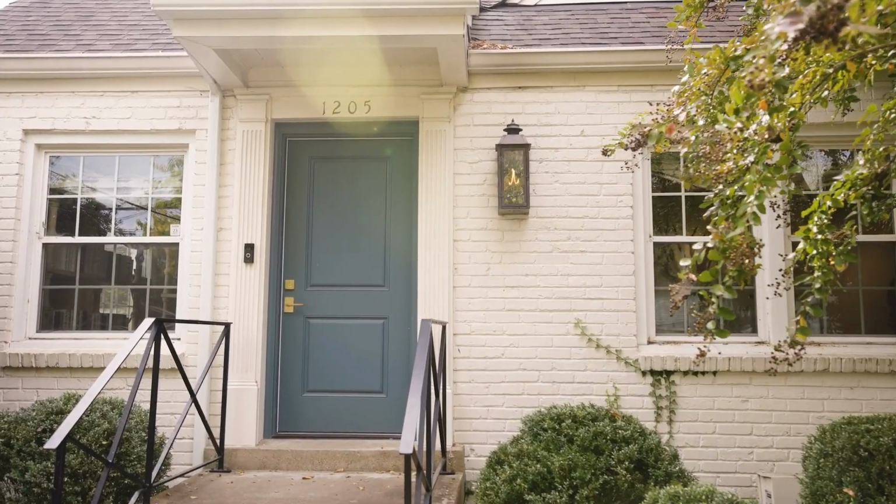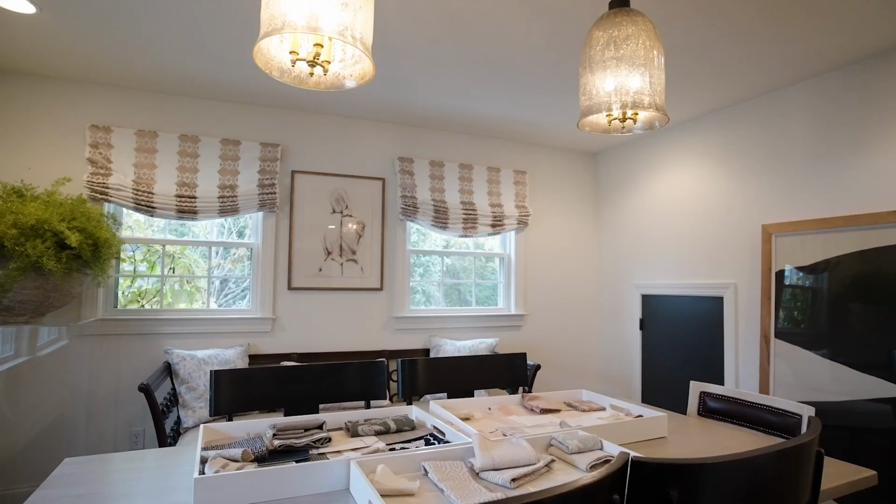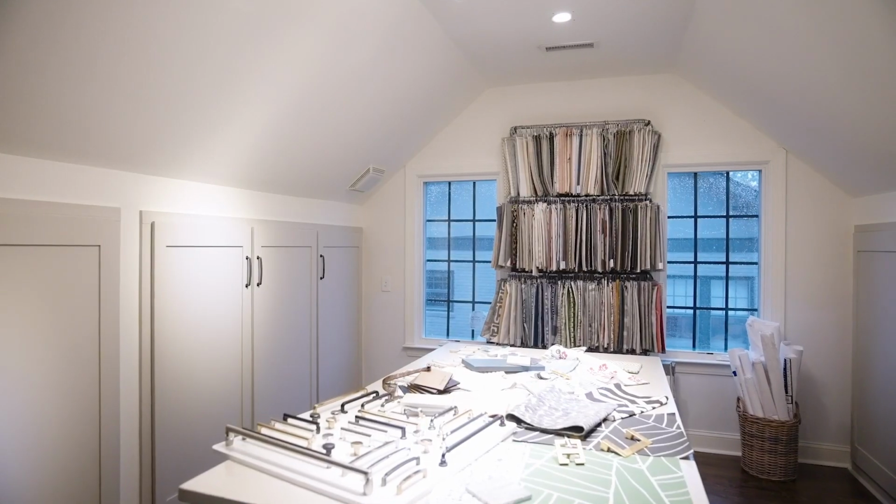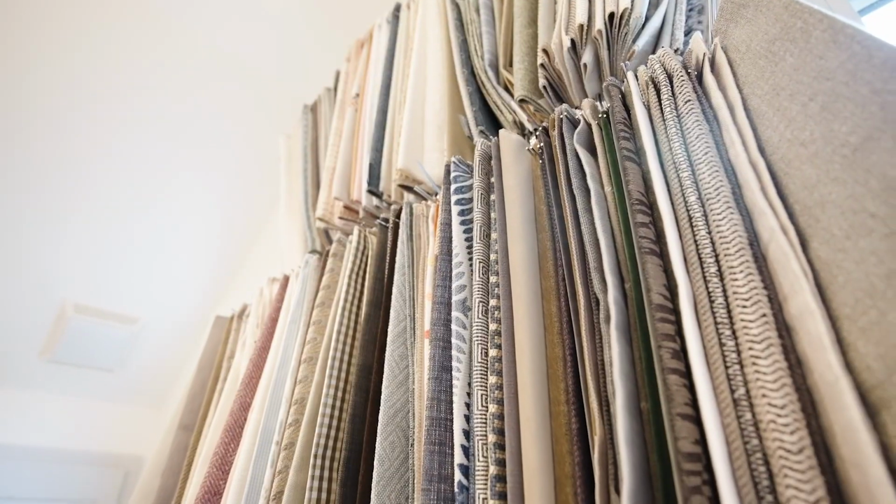You'll never look at a rug or a curtain the same way again. The greatest thing about textiles, it really allows for your self-expression to shine through.